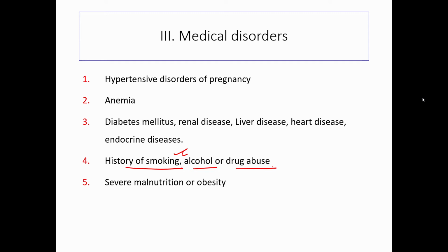Okay, so alcohol, there are some congenital anomalies associated with alcohol. There is no safe level of alcohol in pregnancy. Similarly, drug abuse like cocaine can cause abruptio, okay, premature separation of the placenta. So there are consequences. That's why we categorize this in the medical condition.